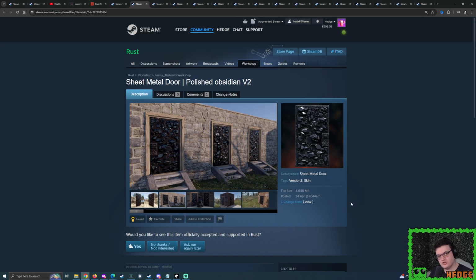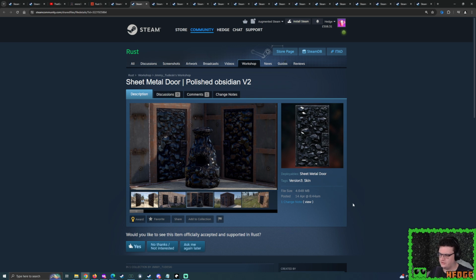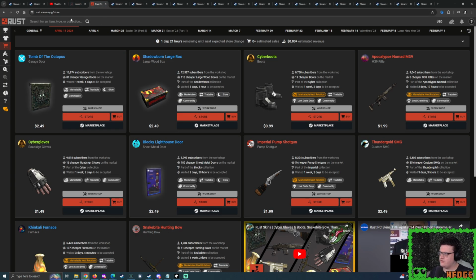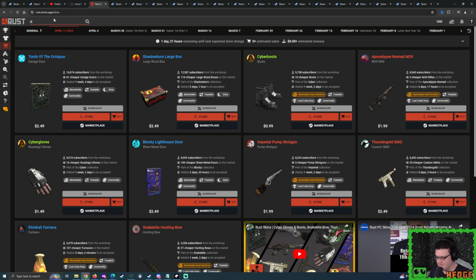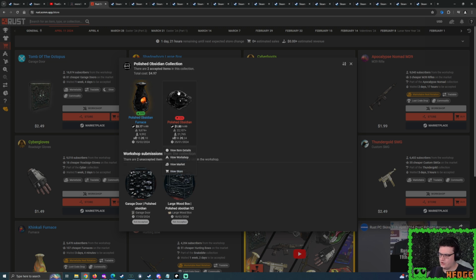What do we have here? It's the first collection continuation to discuss with these sheepmen of doors. First up, we have Polished Obsidian. Right, so, out of all the Polished Obsidian skins, I think we only have one Deployable still. There have been attempts. I remember there was a garage door not too long ago. But the only other Deployable we have... Okay, no, that's the wrong one. We have two Polished Obsidian skins. There we are. I clicked the rock only by accident.